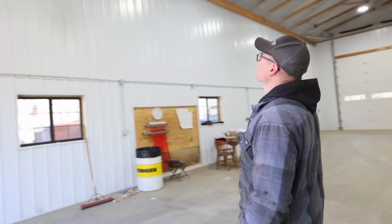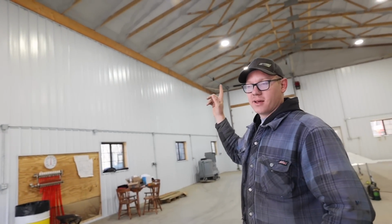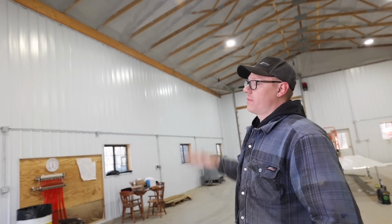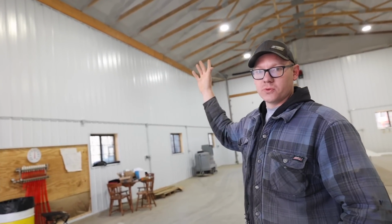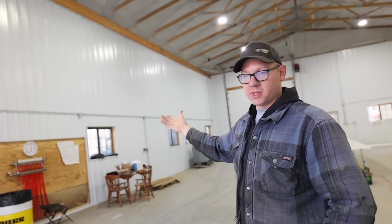That's awesome. So for the ceiling, we did 3 inches of spray foam. I have R19 in the walls. My theory with that is the spray foam's pretty expensive, so I really splurged for the roof because that's where your heat loss is at anyways. The walls, I did the R19 just because it's cheaper and you don't lose that much through there.